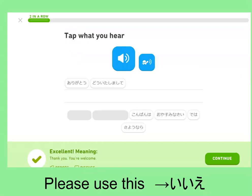All right. The next thing Duolingo is going to kind of pound into you, and I would like to take issue with it, is they teach you the word doitashimashite. Doitashimashite technically means you're welcome. Literally, how else should I have done it? But in actual practice, this is a little rude to say. It's like, well, yeah, you better be thanking me. So instead of doing that, please just say ie, nah.